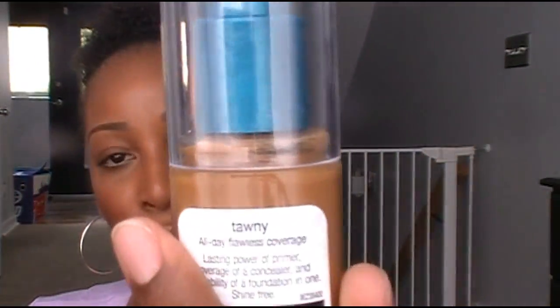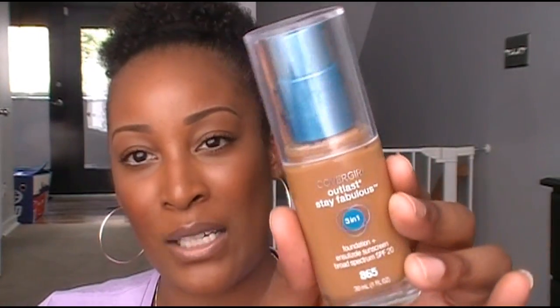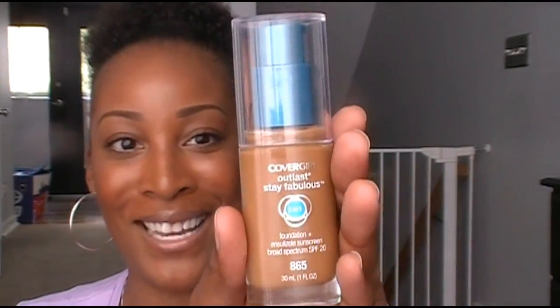This is in the shade Tawny, and I think this match is just a little bit better for me. This is more of a neutral color, so it does have some orange in there, not too much though. And this one, to me, sometimes just looks a little ashy, kind of around the jawline and everything. This one is in Golden Honey. I still like this one, but I picked this one up a few days ago, and I already put it in my favorites because I absolutely love it.